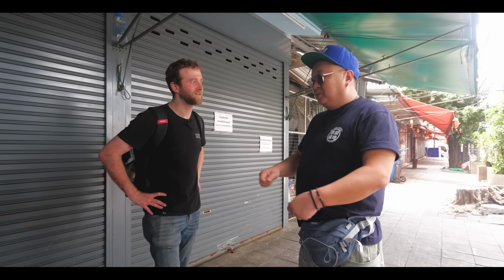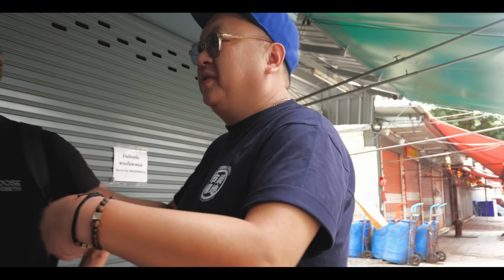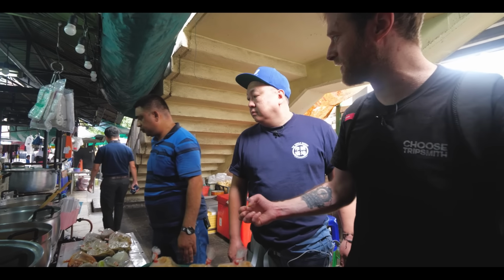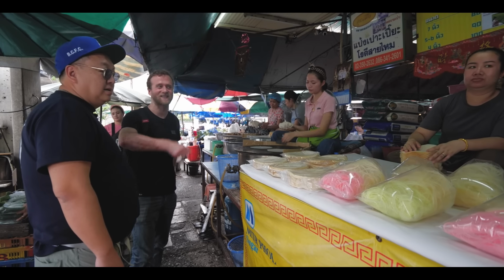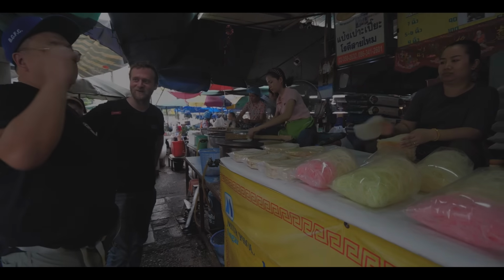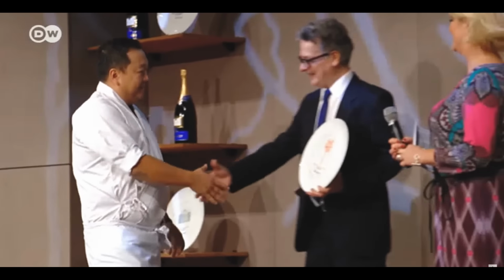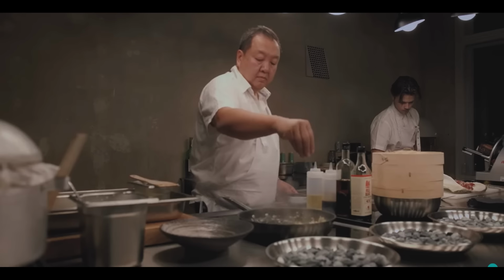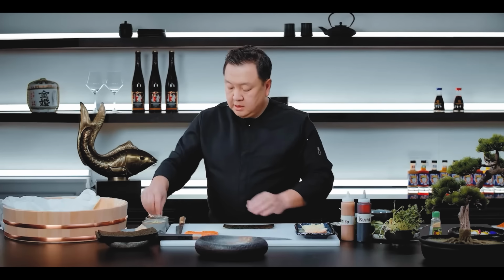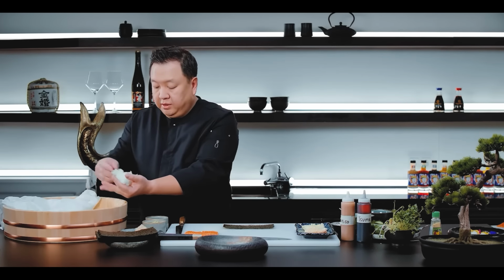This is Tae Duk Ngo, better known as Chef Duk. He's a legend in the Berlin restaurant scene and is often referred to as Europe's best Asian chef. And he's just arrived in Bangkok for the first time in 20 years. Chef Duk is originally from Hanoi, born into a Vietnamese Cantonese family. And along with those two cuisines, his specialty is Japanese, as beginning in the 1990s, he spent years earning his stripes as a sushi master.